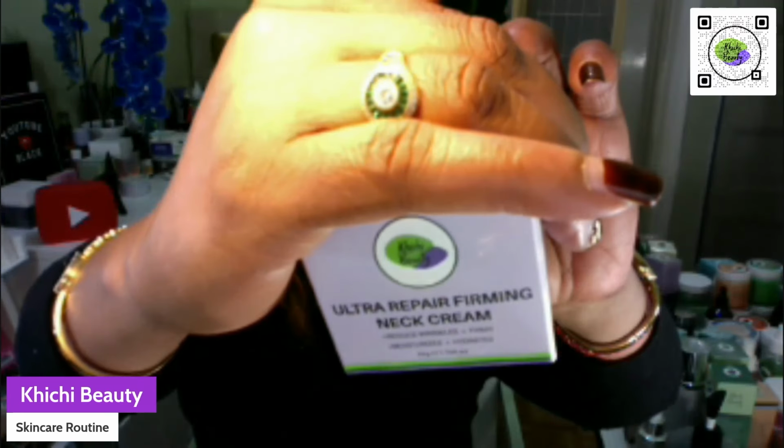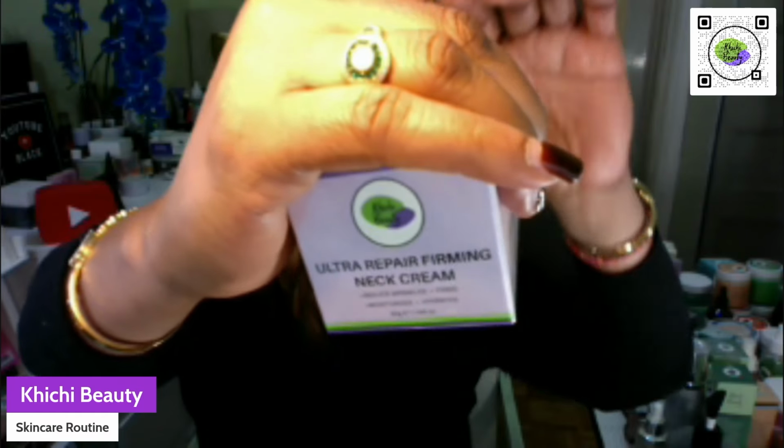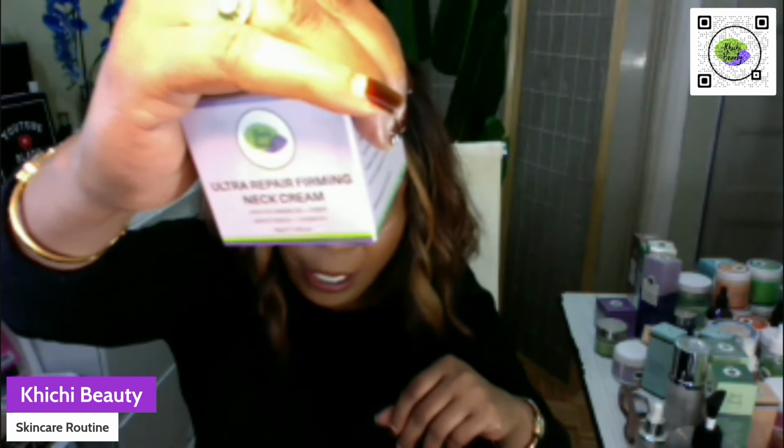So first, before we get to the moisturizer, let's talk about the neck a little bit. Okay, so here we have our neck cream. This is the neck cream. It's an ultra repair neck firming cream. Okay, here it is outside of the box. Now you need to take care of your neck just as you take care of your face. All right, take care of your neck.